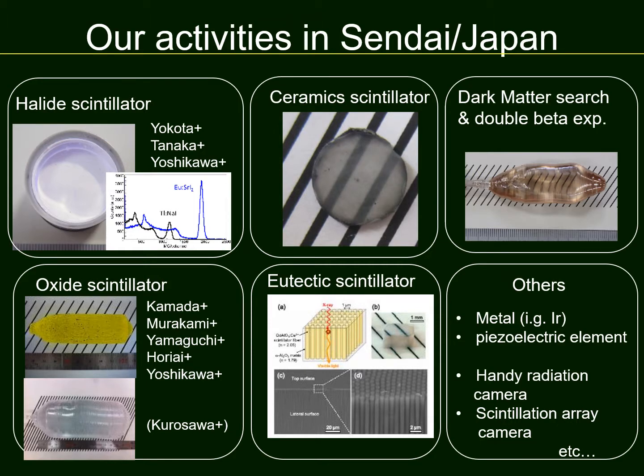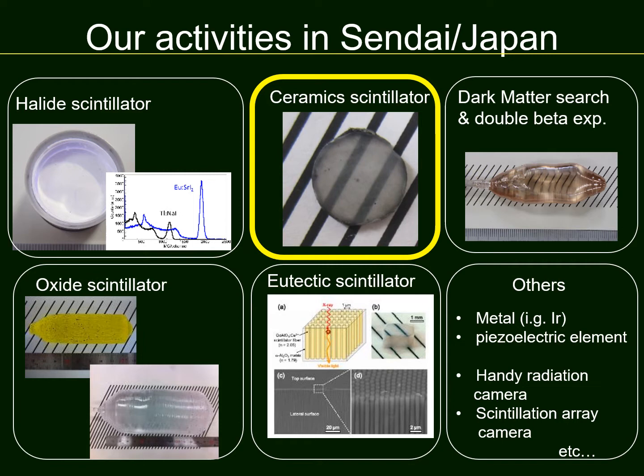Before our presentation, I would like to show you our activity in the center. In the laboratory, we grow single crystal halide and oxide ones for scintillation materials. Also, we prepare transparent ceramics and utility scintillators. And these samples are applied to medical imaging and basic physics experiments such as the dark matter search and double beta decay experiment. And in these times, we focus on the transparent ceramic scintillation material.